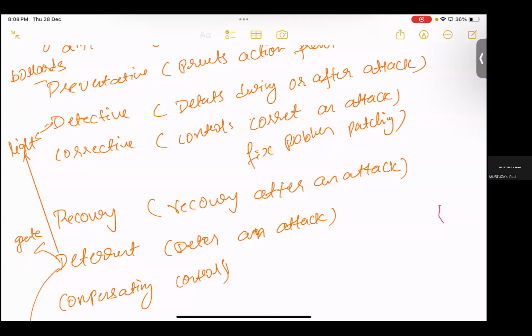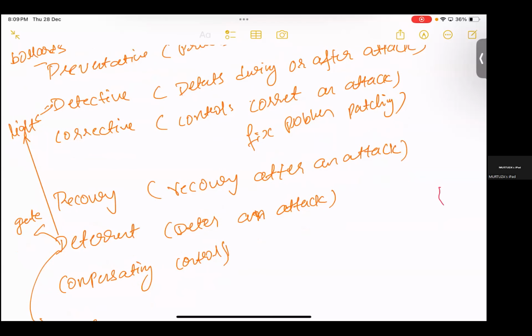So the corrective control is, as it says, to patch that system. Ensure that the particular vulnerability or weakness which was there, you patch it. So that's a kind of corrective control, so that the spread is minimized, and you have taken a corrective action on that, right?